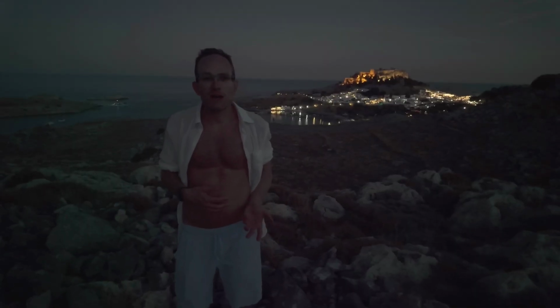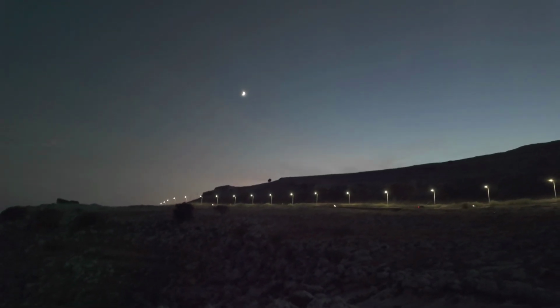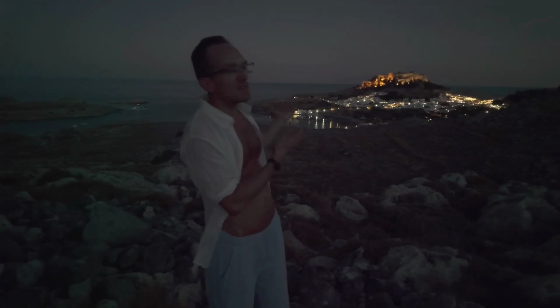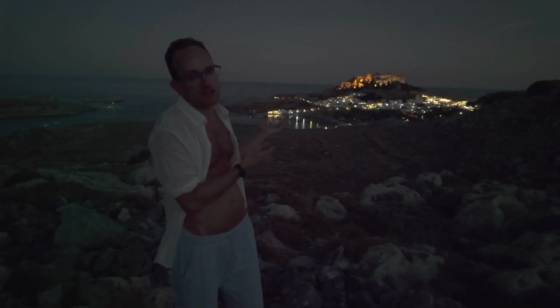We are hiking back to our car. As you can see, it's almost dark. We can see the moon shining. Yeah, that's our thing usually by the end of our hikes. But at least we can enjoy these nice views of Lindos at night. It looks very nice in my opinion.